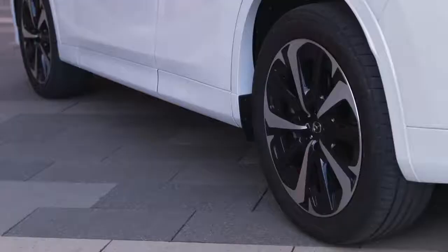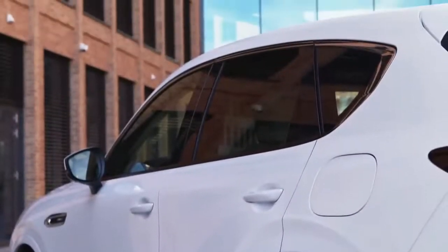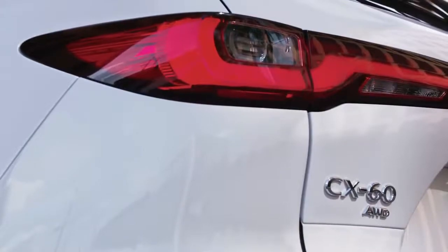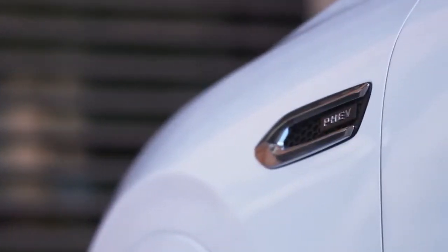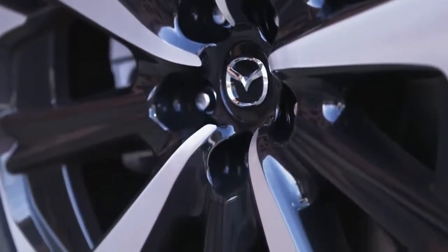The rear end looks very similar to the smaller Mazda CX-5. This means some thin LED lights and a sporty looking bumper. The interior of the new Mazda CX-60 takes a lot of design cues from other cars in the Mazda range. This means you get a smart looking, clutter-free cabin while still retaining physical buttons for the basic controls.